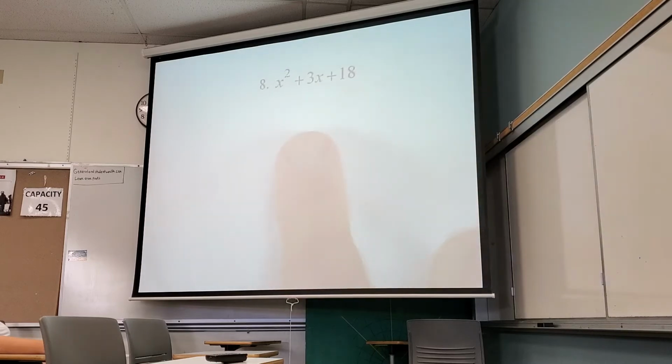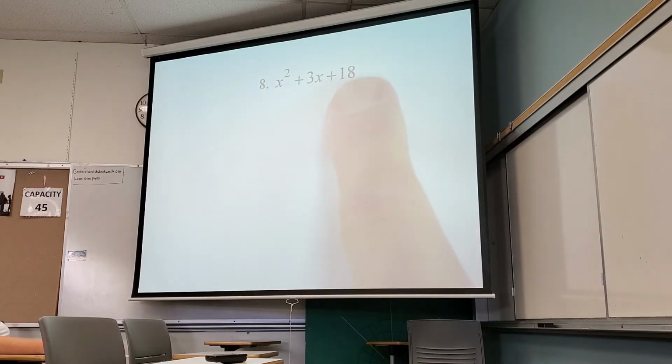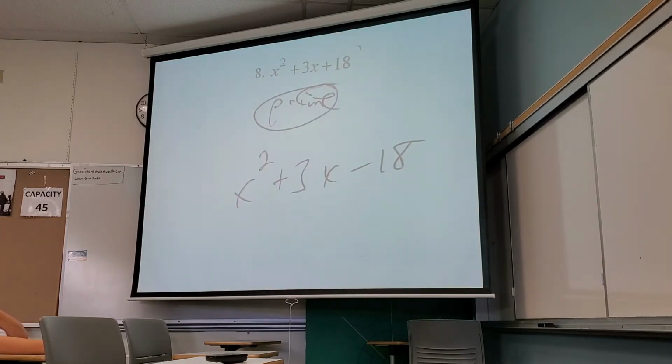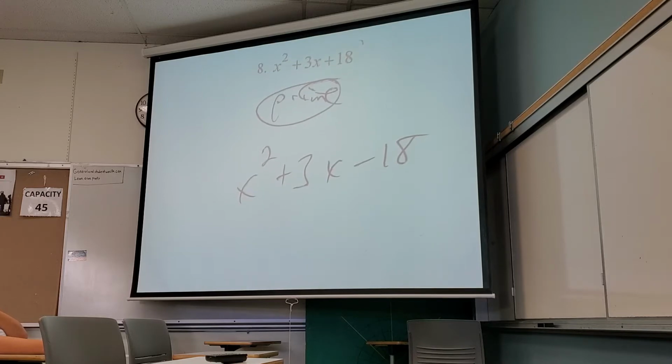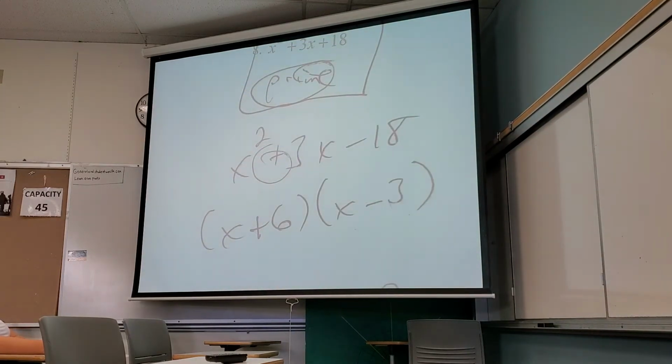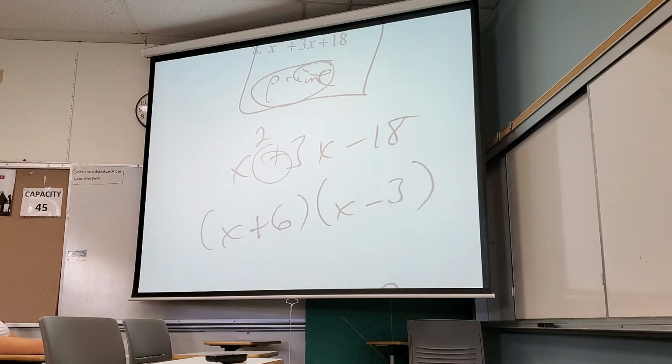And what about this guy? Yeah, there's no factors of positive 18 that add to positive 3. If I made this, so right now this is prime. If it would have been this instead, this works. Then it would be 6 and 3, and then the 6 has to be positive to make it positive. But that's not what the problem was, so officially that one would be prime. Thankfully, unlike number 5 and 6, number 8 was not a typo. I wanted to put at least 1 prime on there, and normally on the test I put 1 or maybe 2 primes.